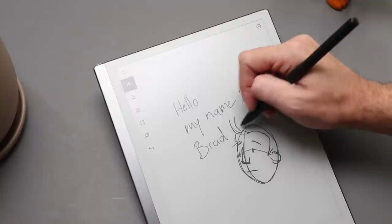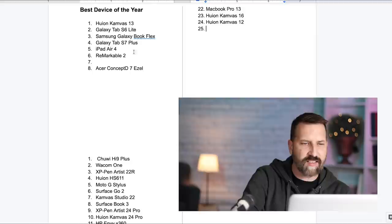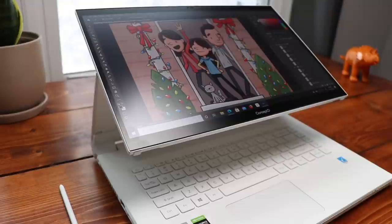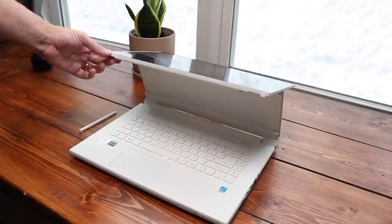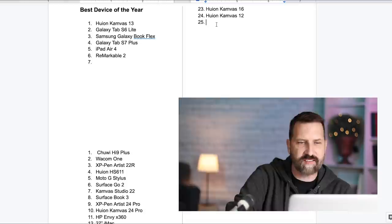Huion Kamvas 12. That is an update. Let's get rid of that. Boom, boom. Acer Concept D7 Ezel. So I mentioned the Concept D3 Ezel and how it had a bad pen, but it had this really cool display and they were taking chances. They nailed it with the Concept D7 Ezel because they used Wacom's pen. Loved it. Problem is, it's like a $2,500 computer and it's like, oh, you got it right, but it's way too expensive. Unless you're doing like 3D work or something like that, it's total overkill for most artists and illustrators.